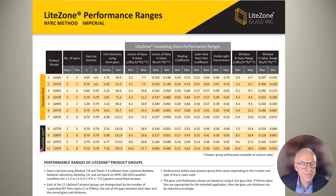Turning to our highest performing product group, which is line item number 11, our L1079 product group, which has 8 suspended films. It's 7.56 inches thick. It can achieve nearly R22 center of glass. That's a U value as low as 0.046 center of glass, and an overall window insulating value as high as nearly R19. That's a U value as low as 0.053 using the NFRC environmental conditions, and these of course are in imperial units.